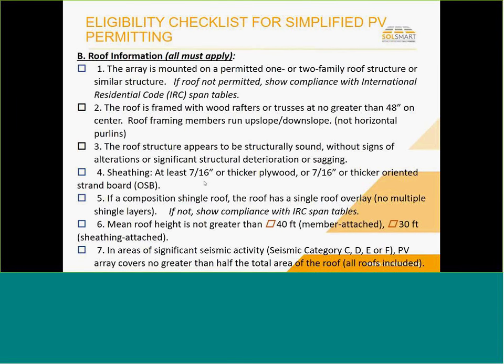The roof needs a minimum of 7/16 or thicker plywood or oriented strand board. That's a minimum requirement in the building code now. It's doubtful that anything you're going to see out there is going to be thinner than that. In talking to some of the folks yesterday on the line, obviously older homes are not going to have plywood or oriented strand board, so maybe planking and things like that, and certainly one-by planking can be of significant strength for these types of locations.